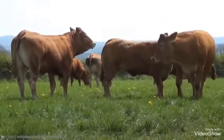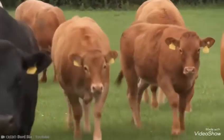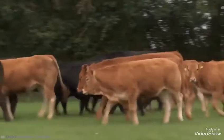The Limousin came from the massif central between southwest and central France. It's favored for how robust and hardy it is. If it were a plant, this breed would be a cactus.